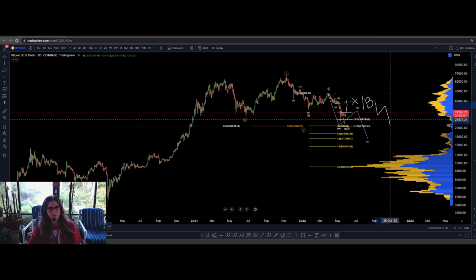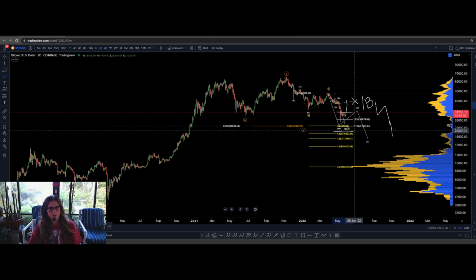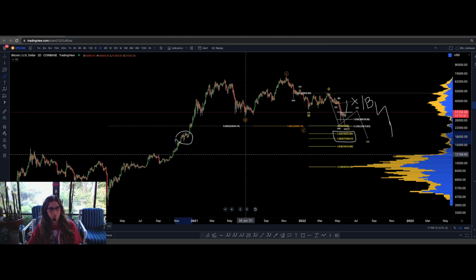But if it doesn't, and it comes through, then we're going to be looking at these extensions in yellow, 19,300 and 17,350 right on this support.